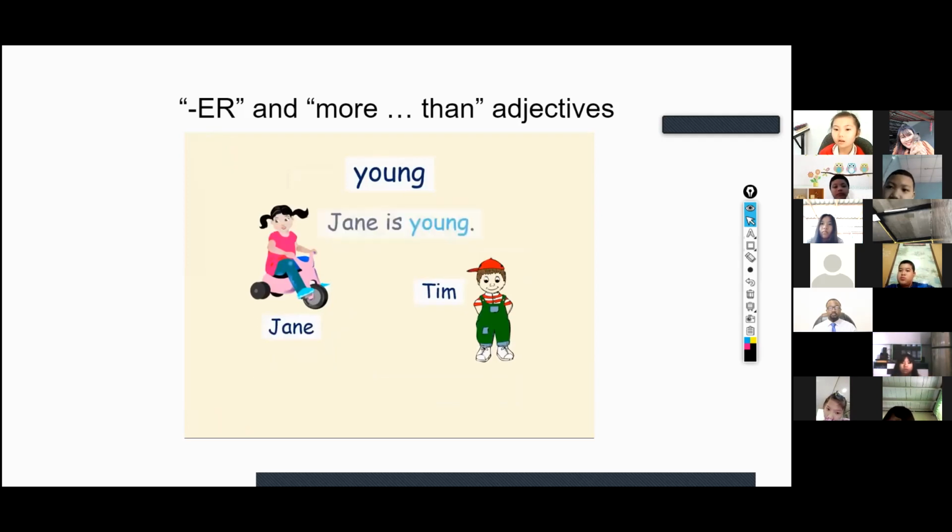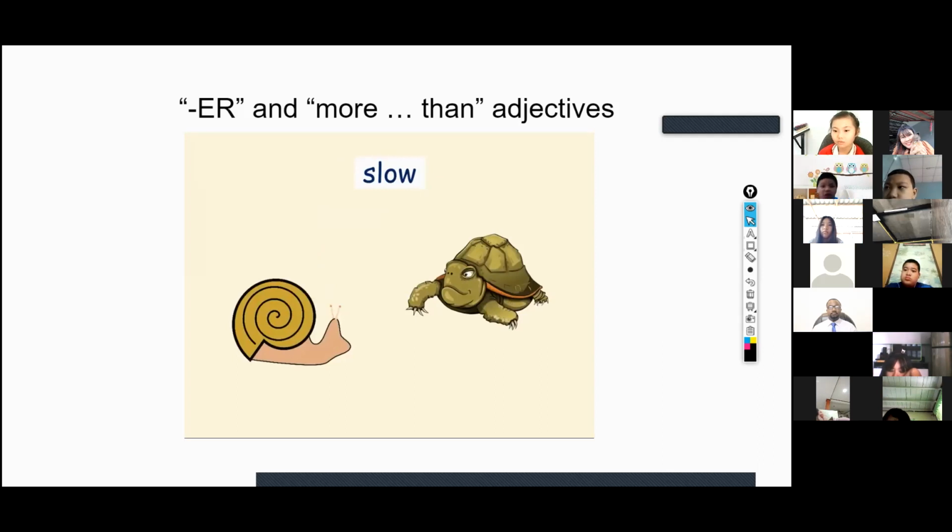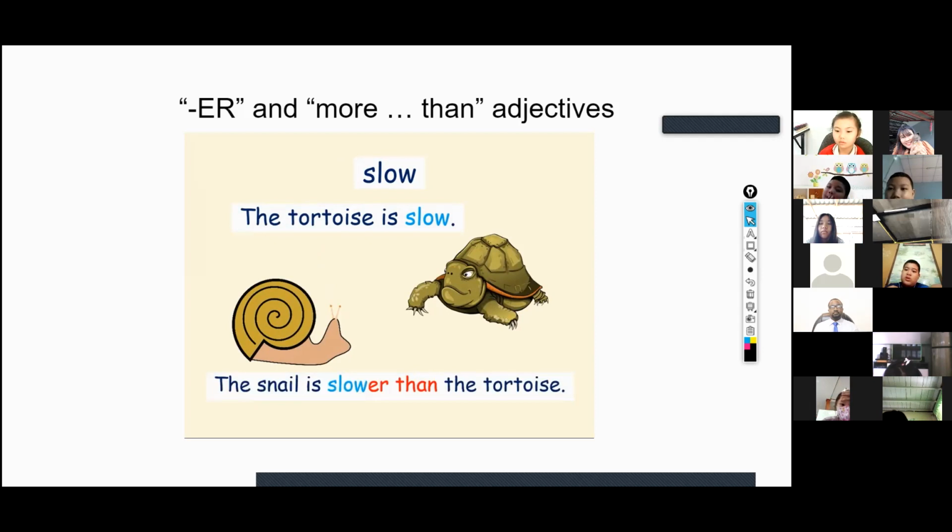Young. Jane is young. Tim is younger than Jane. Young, younger than. Slow. The tortoise is slow. The snail is slower than the tortoise. Slow, slower than.